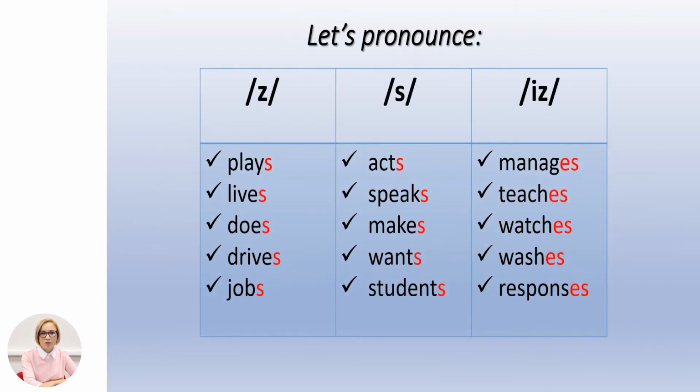Okay, now from the very beginning we will be exploring how to pronounce the final S. In English, there are three ways to pronounce the final S: Z, S, iz. So let's pronounce the final letter S correctly. Are you ready? Let's begin.